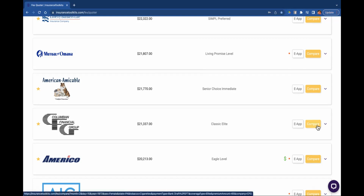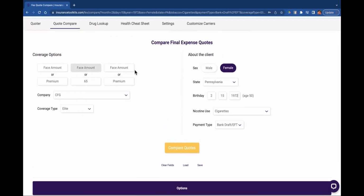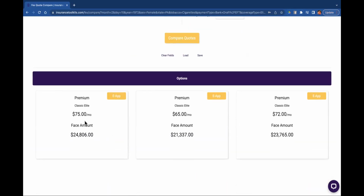So we know that they said 65 was great. But as an agent, you might want to give her maybe one other option, right? So 65, and then let's just go ahead and put $72 in there. Okay, and $75. And do quote, compare. Now we have $75 is going to give us about 24,000, 65 about 21,000, 72 is 23,000.